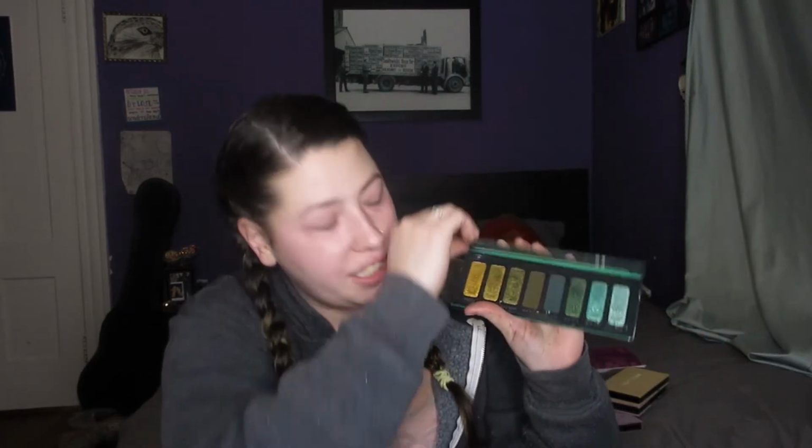I do tend to use this palette in conjunction with other palettes because all of the shades, except for these two darker ones, are shimmer shades, foil shades. I personally really don't like the look of full foil on my eyelid. I feel like it's too much going on. I do like to add a little pop of color and foil onto my eyelids, but I definitely use this in conjunction with other palettes. Usually I use it with the James Charles palette because the greens and yellows are super vibrant in that, and then you add some of the darker tones and some of the golds and stuff. It looks really, really nice.